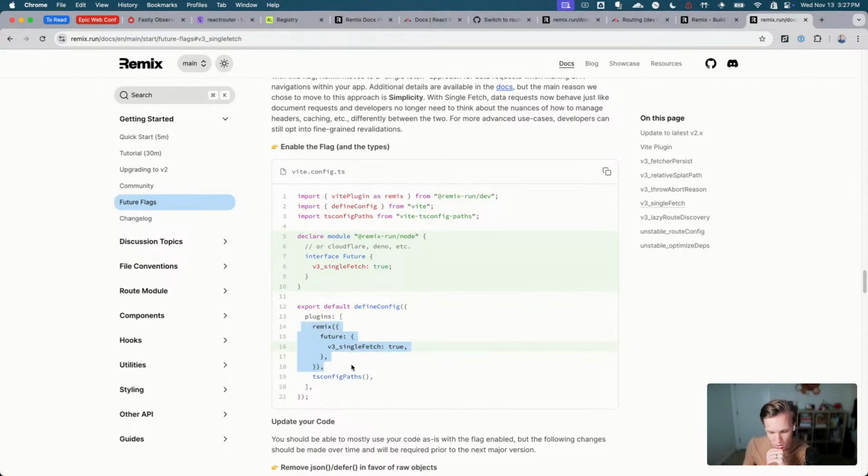Some things are going to change in terms of like if you were returning. There's a couple things to watch out for. I'm not going to worry too much about it, but it should just work, and you'll be able to ship that and iterate on routes as you go. And then for the types, you want to add this. You need to use whatever you're using, like if you're using Cloudflare or whatever. But you need to add this.